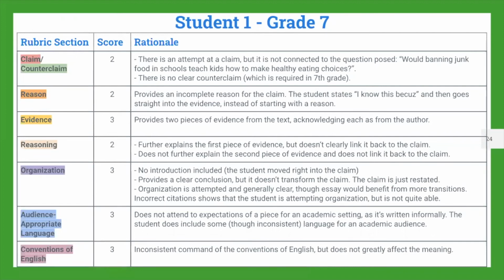So if the claim doesn't answer the actual question, but the evidence that they provide supports the claim, even if the claim is, say, a 2 because they attempted, we still score the evidence based on the claim they gave, even if the claim were completely bogus. Not saying this one is, but I just know how our kids think sometimes.